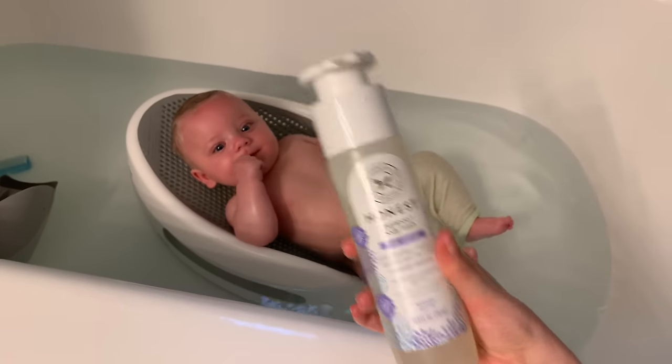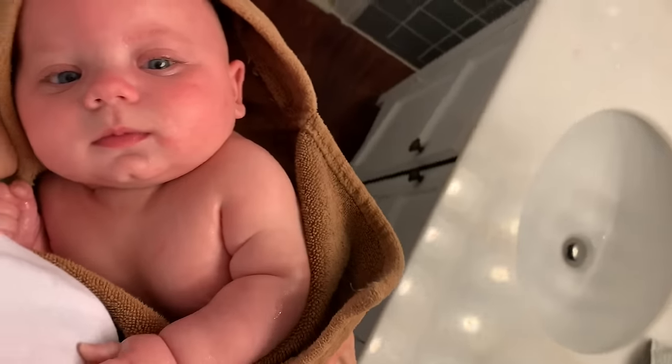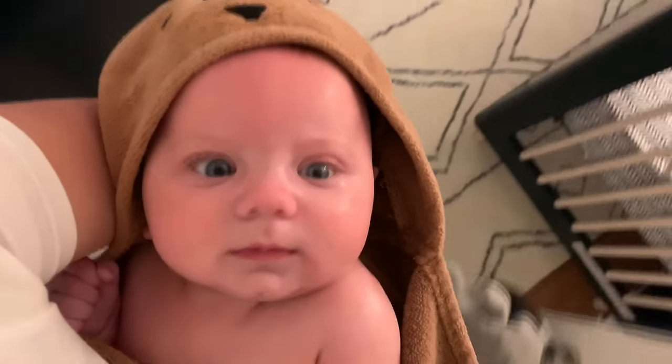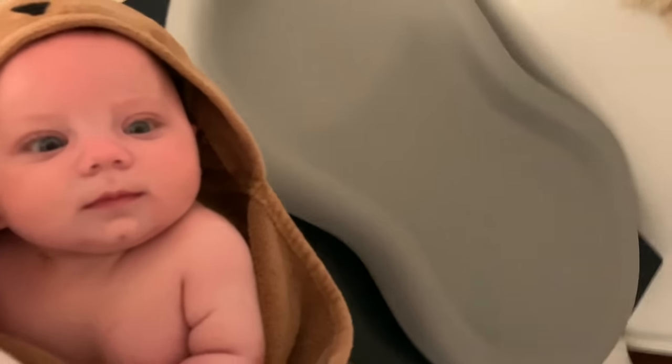We absolutely love this. Once my baby is done with his bath, I will then take him out and wrap him in his towel and bring him into the nursery to put a diaper on him. It is usually around 7:30 when we are done with the bath time routine, and so Harris will begin feeding his baby while I get a diaper on mine.